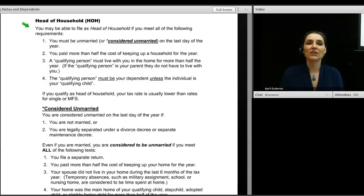And people very often confuse head of household with other things, other tests that sound similar, such as the test for claiming the earned income credit or the test for claiming a dependent. Head of household is a category or a definition unto itself. So let's see how much of it we can absorb in the next few minutes today.